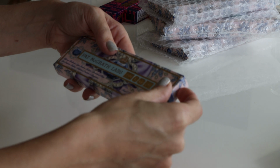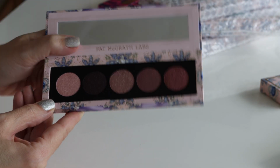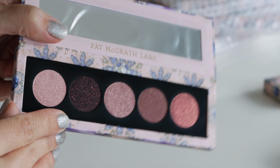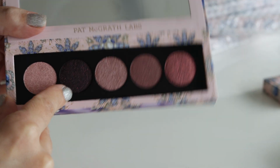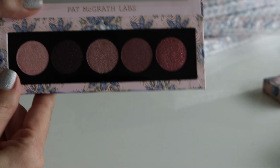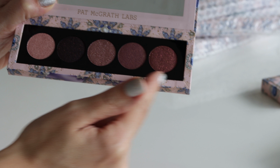This one. So the next one will be Bordeaux Bliss. For now, I'll say I'm the least interested in this one, just mainly because of the color story, but I can see that in this one we do have a really interesting shade. Sorry, not shifting, but it does have glitters in it. It's not shifting like the one in the mothership. So this palette has mainly glitters within this 5-pan.